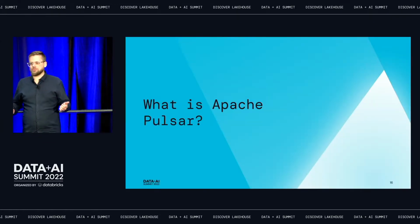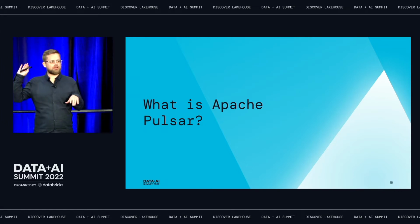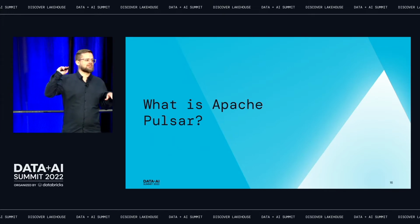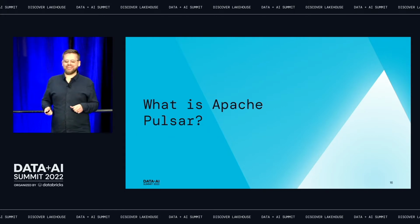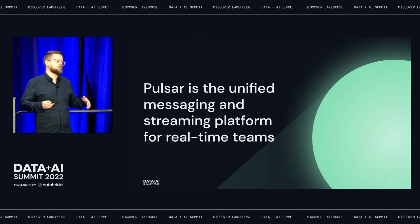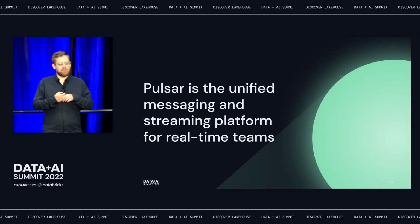Okay, so with that context, I want to start talking a little bit about Pulsar. And because we're in person and I get to do this now, by raise of hands, who has heard about Apache Pulsar? Okay, a few of you. Who has deployed an application with it in production or otherwise? Okay, well, then we've got the right audience here today. So I'm going to get started with a brief introduction of what Pulsar is and why it matters, and then we'll get into some of the magic that comes together with Delta Lake.